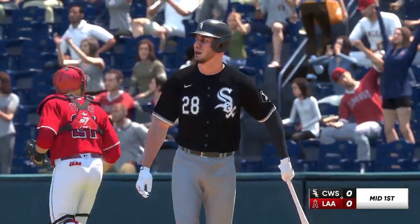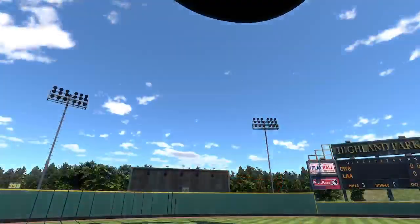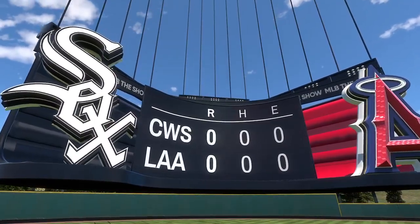Swing and a miss, struck him out. Had him out front for strike three. End of a half inning of play. And now the Angels will get their first opportunity in this one. No score.